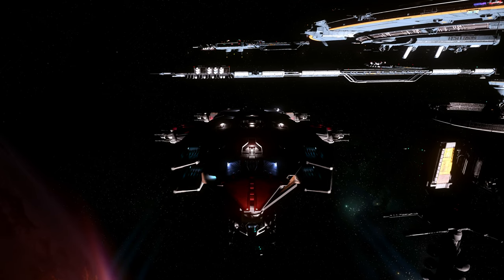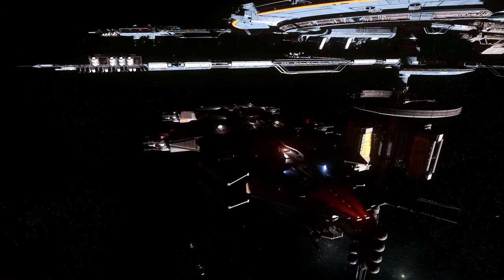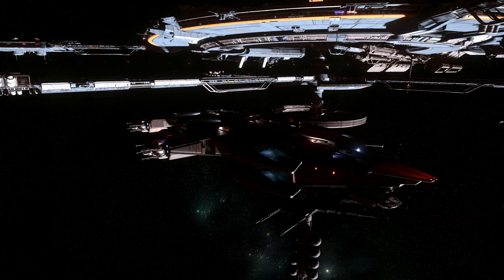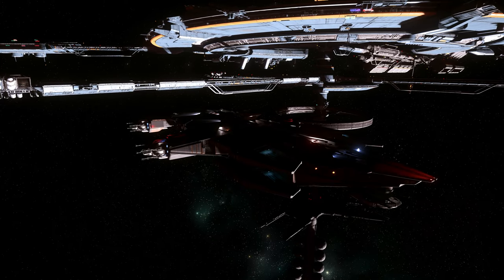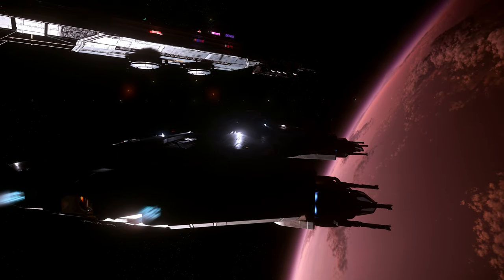So seeing us come in from third person here, we can see that the docking arm has been extended. It's hard to see, but we are gonna take a look at it in third person, like over in this angle when we get to it.